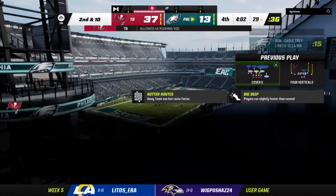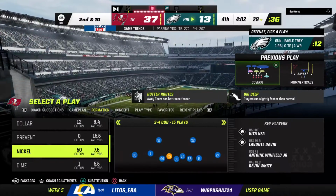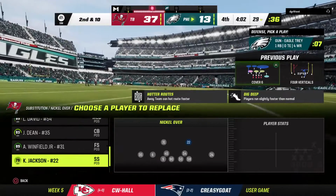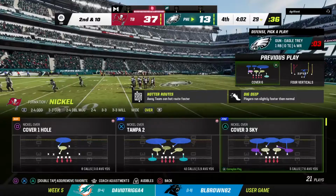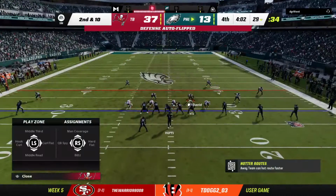That's coverage you'd expect to see in a tie game late. Not in a lopsided game like this. They are not letting up. Ready. Here's 2nd and 10 now from the 29.